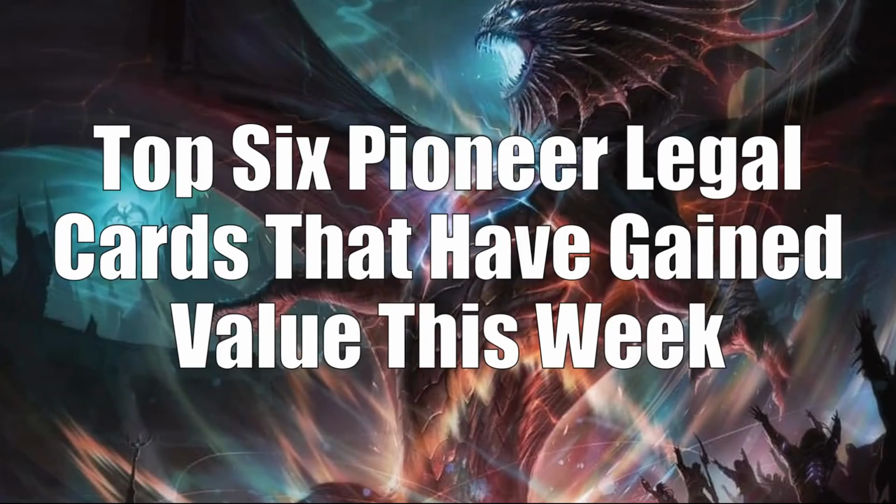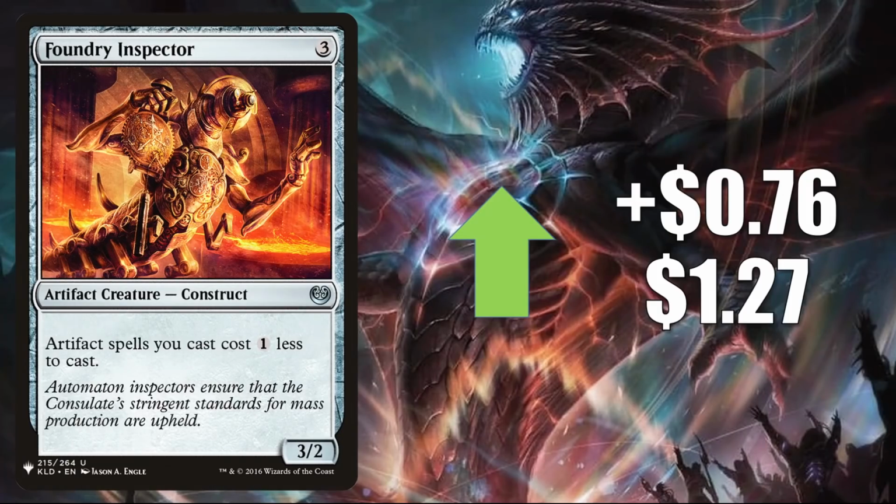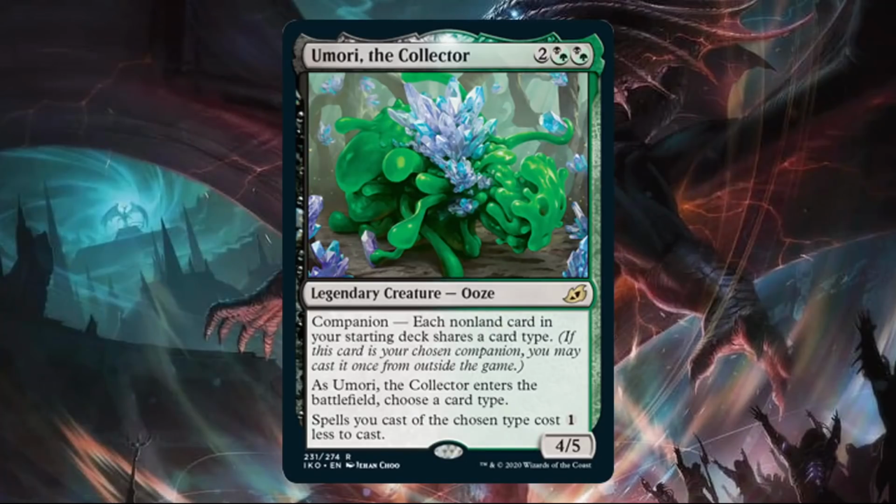Alright, on to your top 6 Pioneer legal cards that have gained value this week. Number 6 is Foundry Inspector, but this is the one from Mystery Boosters. It goes up 76 cents to $1.27. I think mostly this is the card in the new set trying to find its price point. This is in Vintage Ravager Shops decks. Sees a lot of Commander play too. Maybe this is getting a little push from a new Ikoria card. Perhaps it's moving a tad bit because of Umori, the Collector.